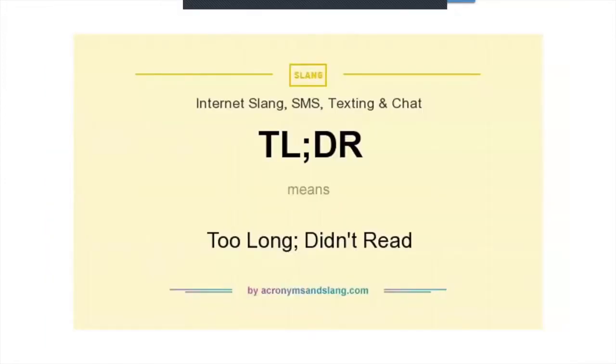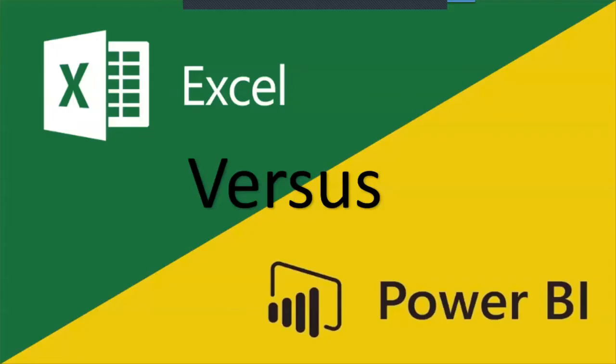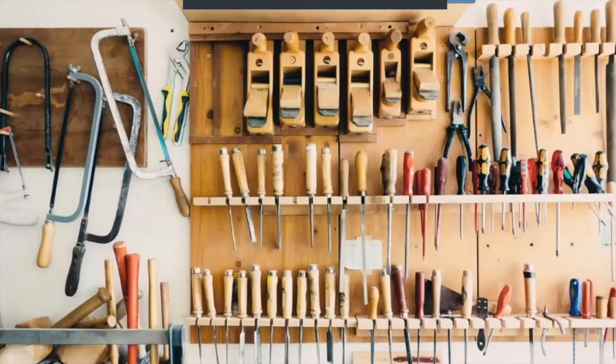So you've fallen asleep for the entire presentation. You've just woken up. So let's do a quick summary. So, too long, didn't read. What did I talk about for the last hour? Right, we talked about Excel versus Power BI, and we compared the two tools. Now for me, it's not so much about why one tool is better than the other. Each tool is designed for a particular purpose, very much like the cabinet maker's workshop.